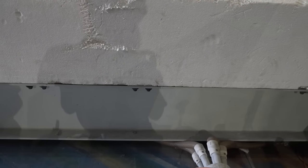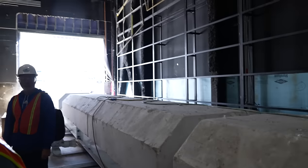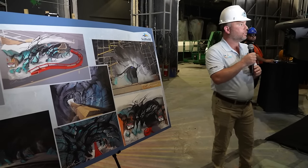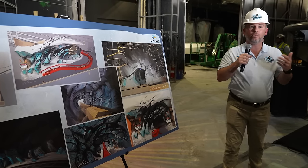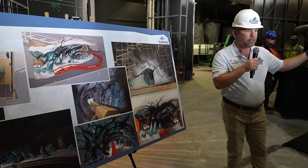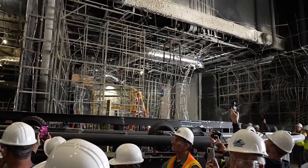There it is, the track's just right there. Welcome everyone, this is the show box as we call it. So as we said before, this is an indoor-outdoor ride. You start out in the station as you begin your expedition. First place you dispatch into is over here.